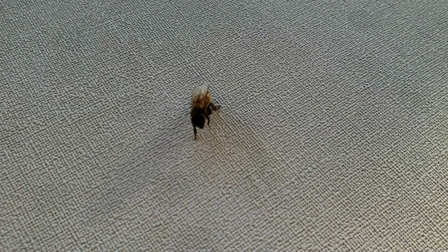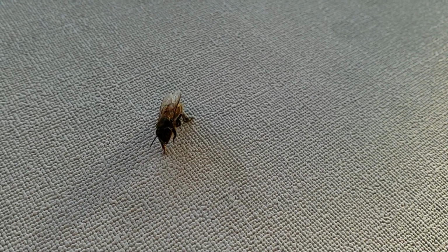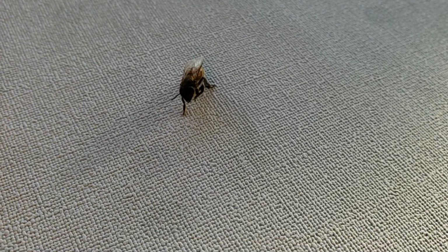Okay, this bee fell in the hot tub. I rescued it and got it out. And then it looked like it was dead. It was laying on its backside, totally dead. And I kind of nudged it. It didn't move at all. And now, a few minutes later, it's kind of moving. Now, it might have chlorine poisoning, but I'm hoping it could survive.